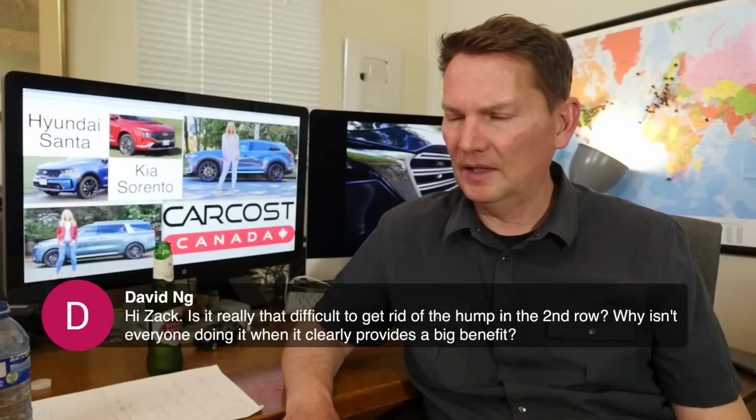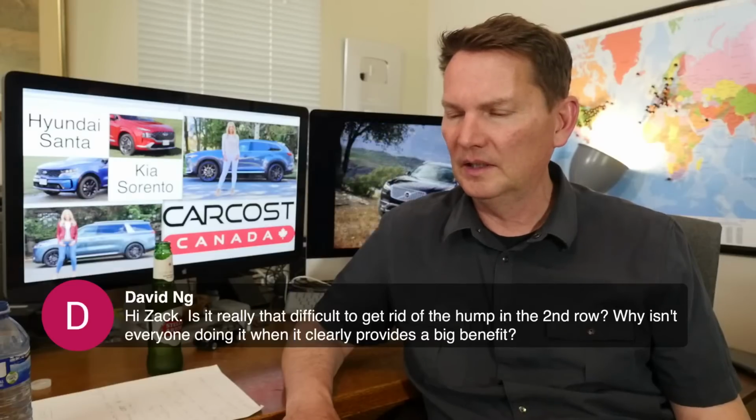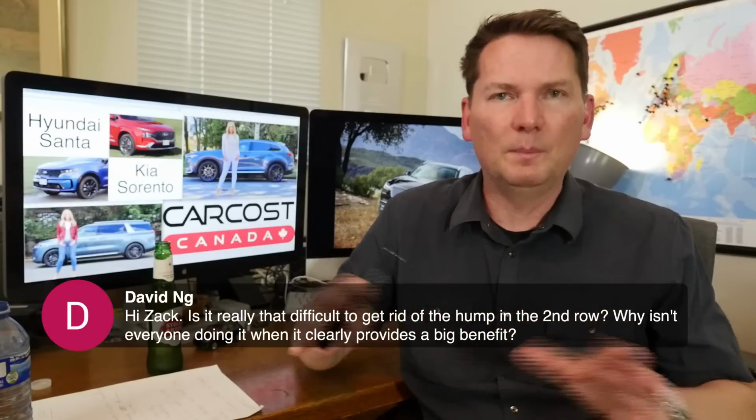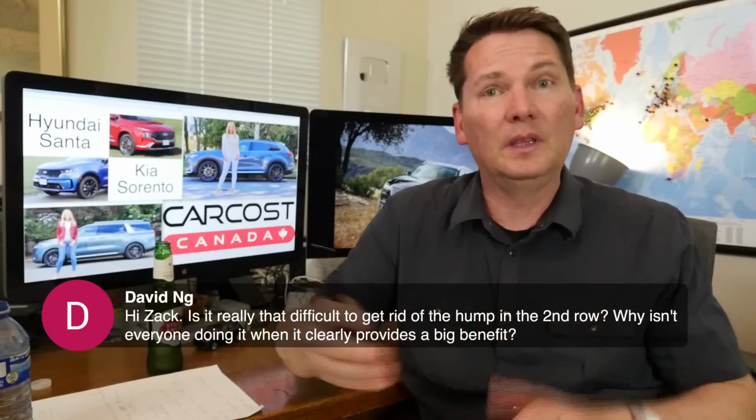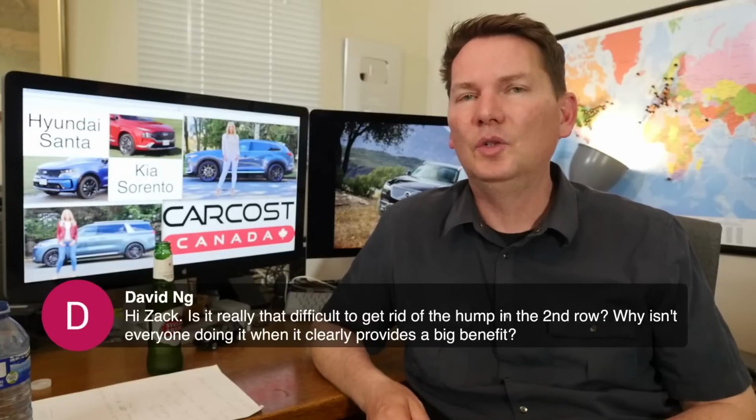David Ing is saying, is it really that difficult to get rid of the hump on the second row? Why isn't everyone doing it when it clearly provides a big benefit? Well, you're talking about the transmission bump or the exhaust or the bump in the back seat. A lot of times that's structural, right? So they do that for strength in the car. Not only is it a place to hide things like exhaust or maybe the drive shaft that goes to the rear wheels, it also can have a structural benefit as well.